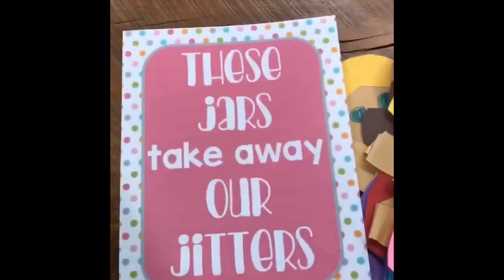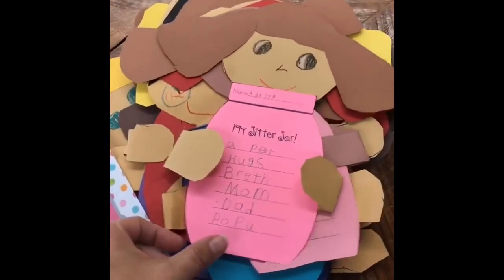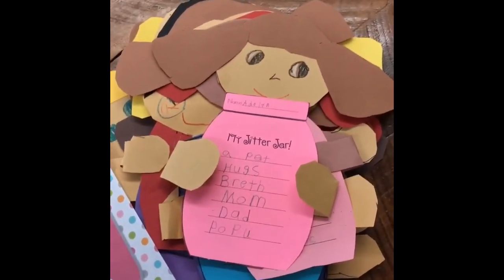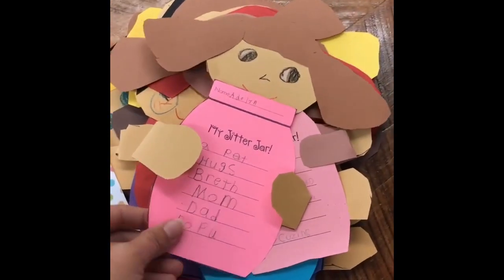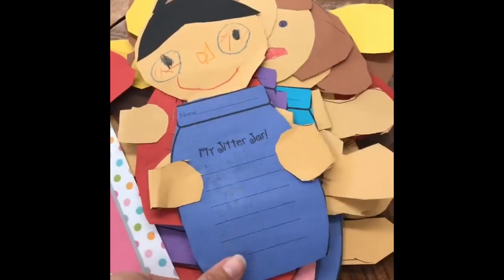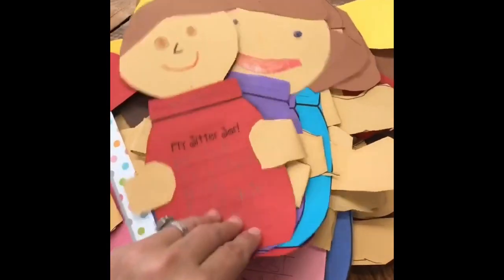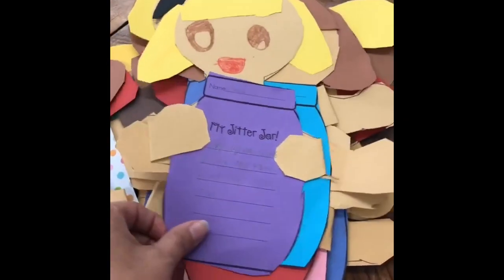So we made our jitter jars, and this is the sign I'm going to use to hang them in the hallway. And here's just a little peek. Today we wrote about things that take our jitters away. So a pet, hugs, taking a deep breath, mom, dad. Here are just a few more so you can peek at them. I love first grade art. They always turn out so cute and so different. So I can't wait to go hang these up in the classroom.